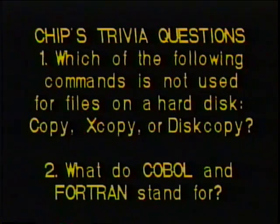But first, here's Chip with our trivia questions for this week. Here are my computer trivia questions. Number 1. Which of the following commands is not used for files on a hard disk? Copy, xcopy, or diskcopy? And number 2. What do COBOL and FORTRAN stand for?